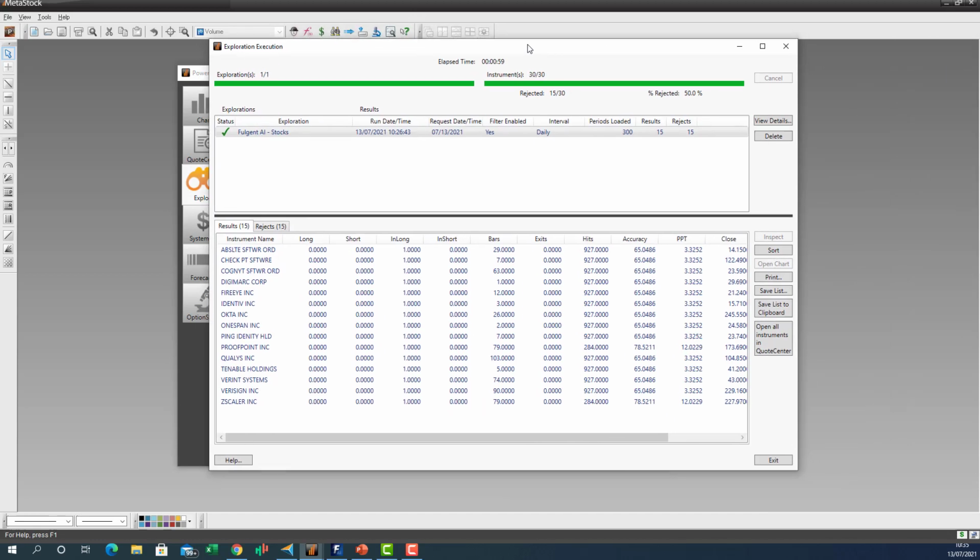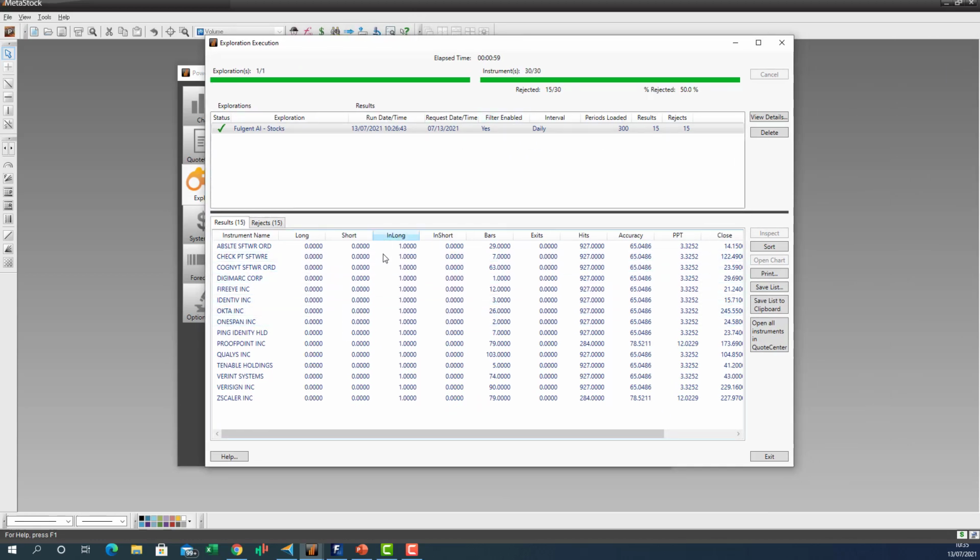It took about a minute, and here are all the trades. Now, the column headings here: "In a long" tells you where the AI is in a long trade. Bars tell you how old this trade is. 1 bar into a trade, 203 bars into a trade.